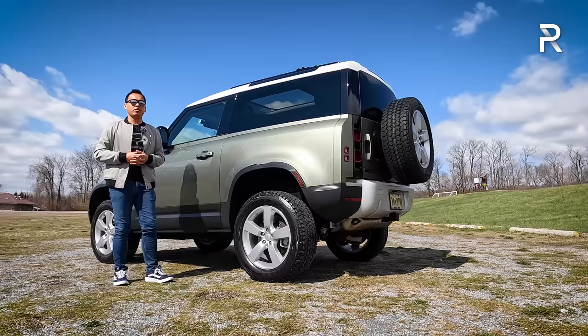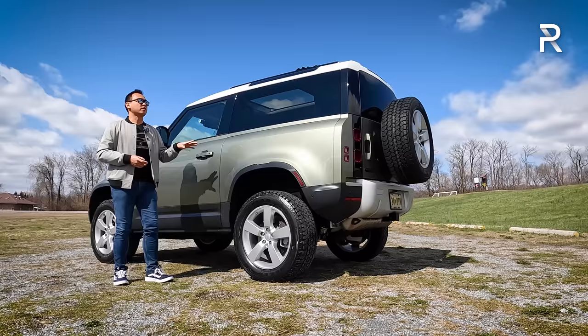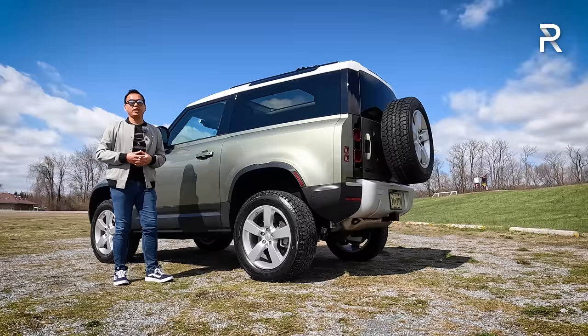That's about $3,000 less versus the comparably equipped four-door version, but it does make this vehicle about $10,000 to $15,000 more expensive versus a Jeep Wrangler or a Ford Bronco. I'd argue that it's probably worth every penny because this is a Land Rover. It is a more premium off-road oriented brand.